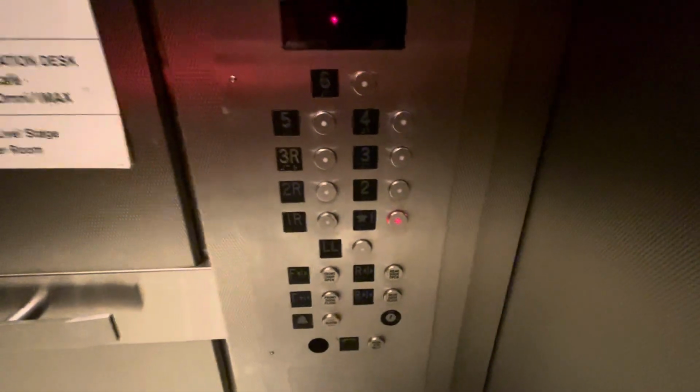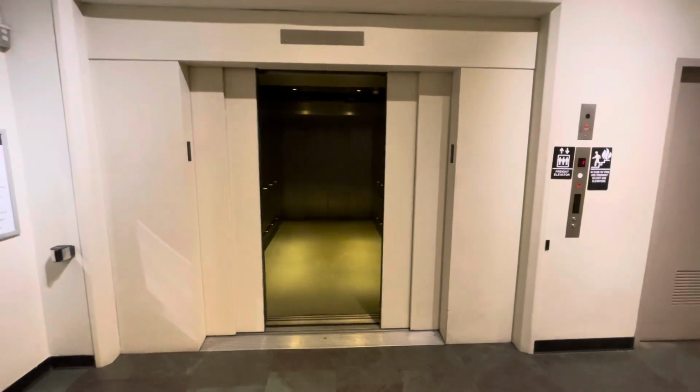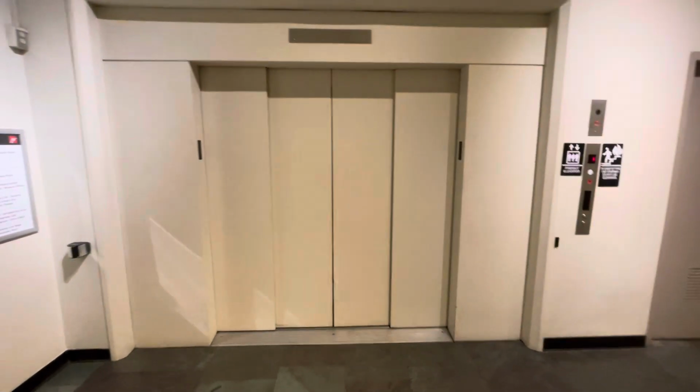Watch the button go out. First floor. Here we are on the first floor. See, look how big that elevator is. There it goes, and that's it.